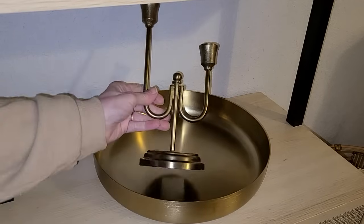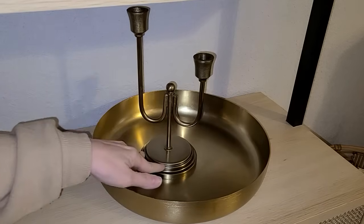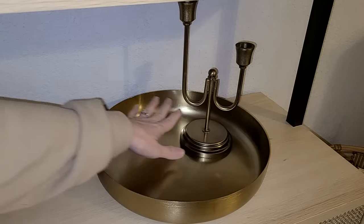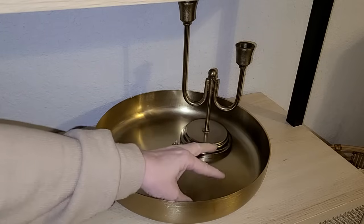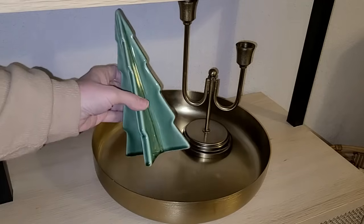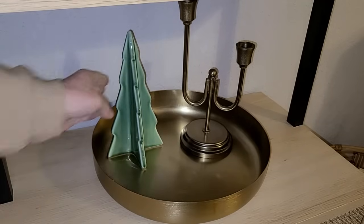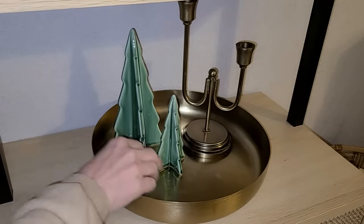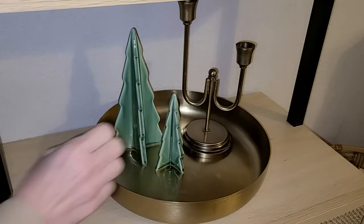Okay, since I usually leave this little candlestick here on this bookshelf, I absolutely love it. Let's start with this. That'll kind of be our main piece here. And then let's add some little Christmas trees and maybe a little floral arrangement and see what that looks like. Okay, here's a little set of green Christmas trees. They're ceramic. And y'all, these are probably 6 or 7 years old. These are quite old. They are just beautiful.